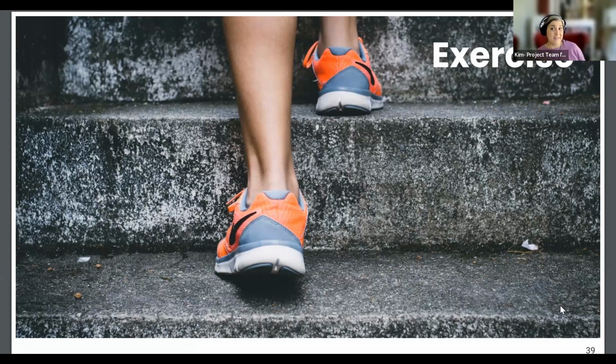Even something like this when you're sitting during this webinar, pump your ankles, get that blood flowing in your body. You can sit here and do little arm movements. Anything that keeps that body moving is beneficial in building that cognitive reserve.